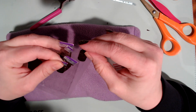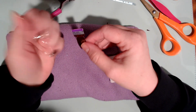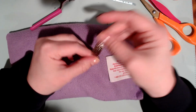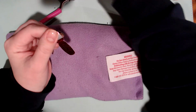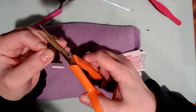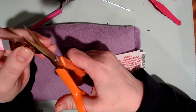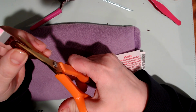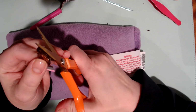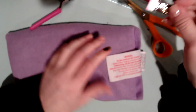I don't remember why, but I think I wanted a larger, like a thumb or something. So I'm going to try and stretch this to fit my ring finger. Hopefully you guys still get something out of this video. I didn't do a very good job cutting that. I always cut it like that.